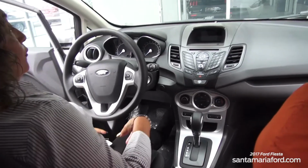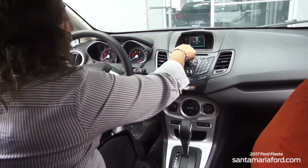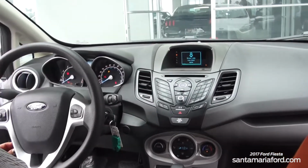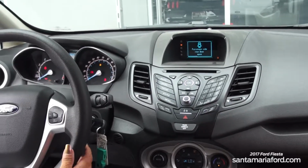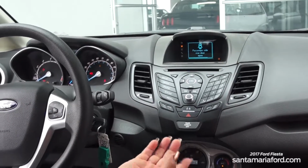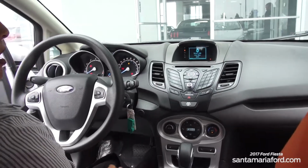We do have the 4.2 screen here in the front that will as well give you the information that you need. And you do have SYNC, so you can voice not only receiving calls, but outgoing calls. You can voice that as well. You can change your radio station with it.